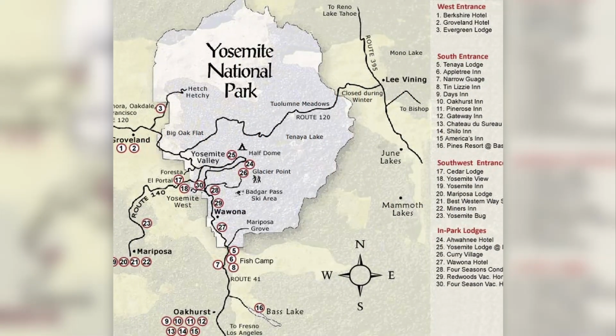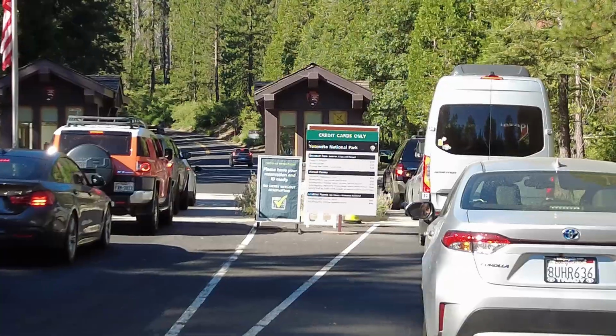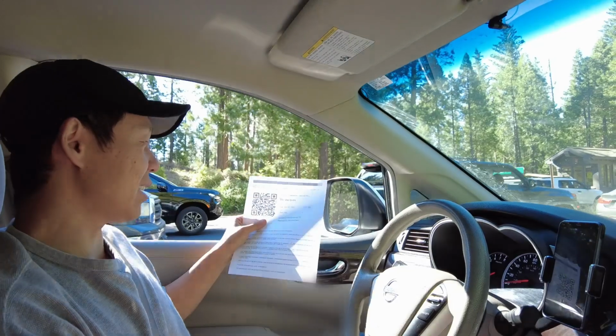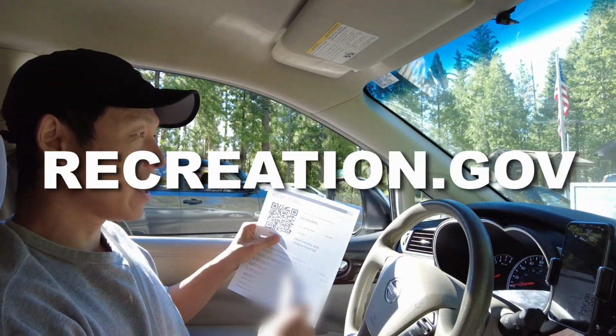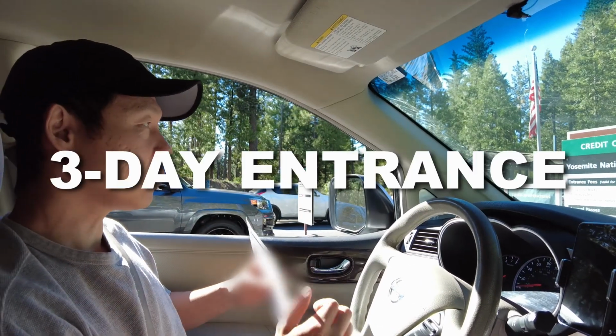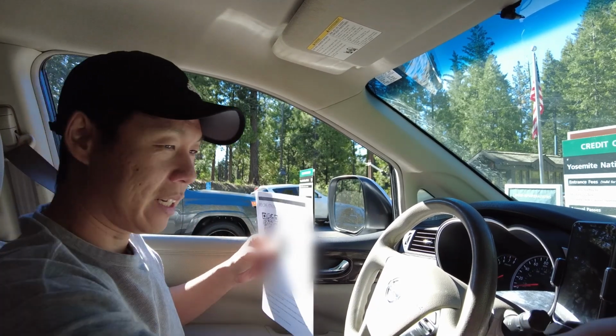It took us about 20 minutes to get to the main gate, entering from the Big Oak Flat entrance. See, to get in, you need to have your reservation. You can get it at recreation.gov. And you need your ID, driver's license. So the reservation is good for a 3-day entry. So we got it for Saturday, Sunday, and Monday.